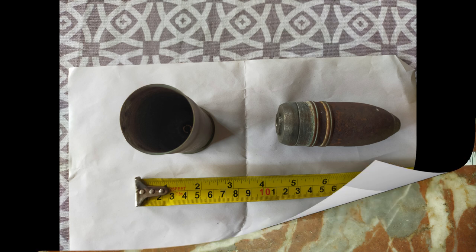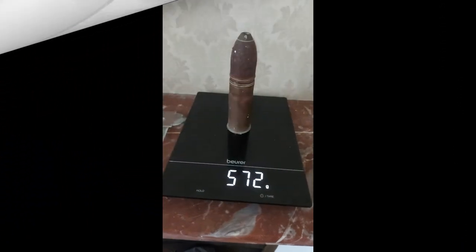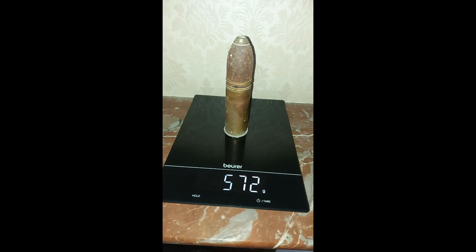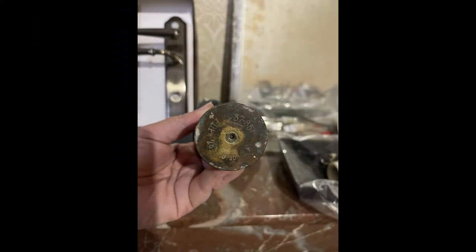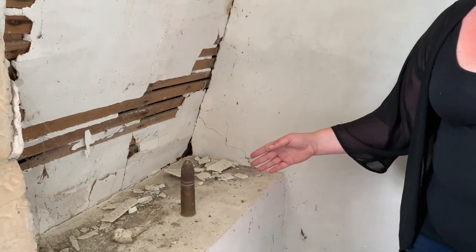Do you have many like this? Oh, yes. Every day. By year. And bigger. It's a small one, but bigger. We have destroyed a big bomb. 2,000 pounds. One ton. Okay, wow. It was an American bomb.